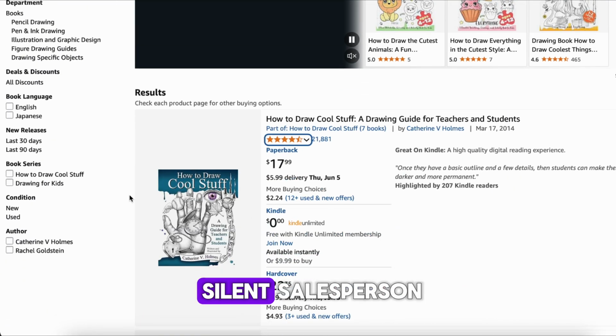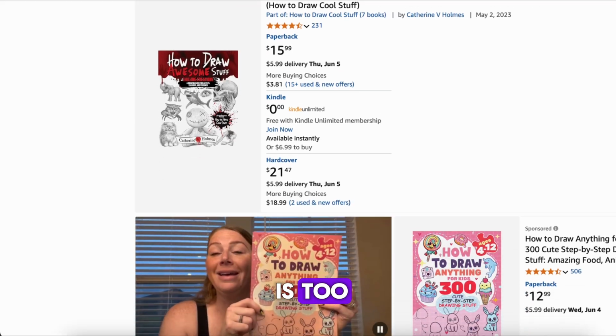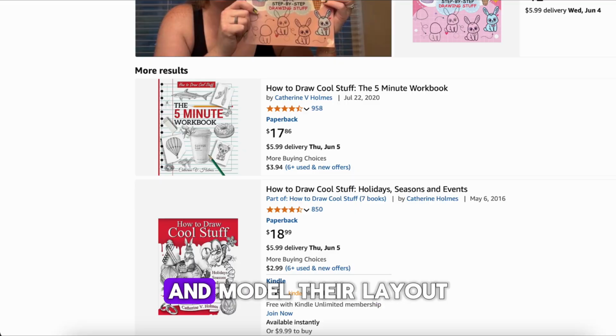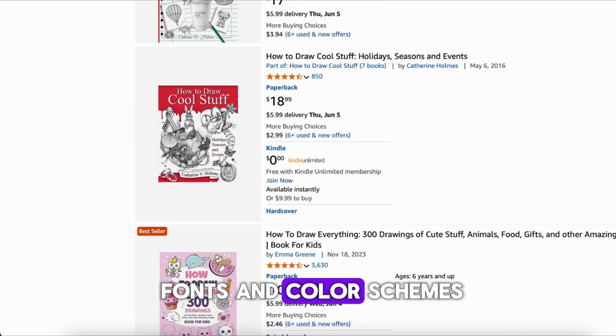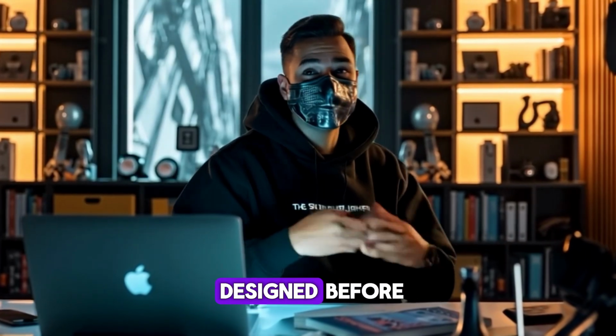Your cover is a silent salesperson. If it looks amateur, readers assume your content is too. You don't need to be a designer. Just study top-selling covers in your niche and model their layout, fonts, and color schemes. Tools like Canva and BookBold can help even if you've never designed before.